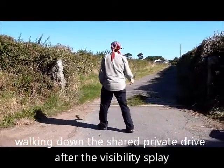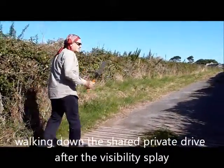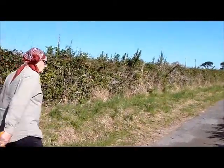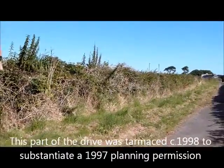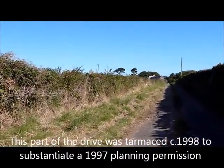This was installed about 1997 in order to substantiate the planning permission under which the house that you're about to see was built. But we only built it last year, which was 2013 really. It was just a wreck before then.